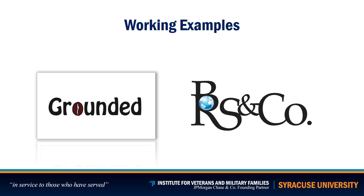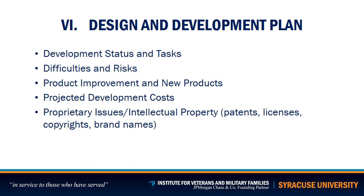because there's good things about both of them, and they're pretty different companies. Grounded is not quite as high tech as BRS, so that's why we're using those. So first, before the examples, I'll give you a general overview of each section, and I'll tell you how to handle it and why it's important and things like that.